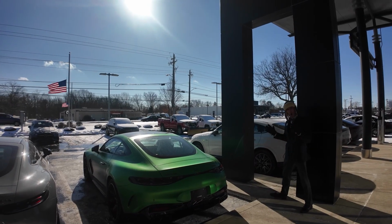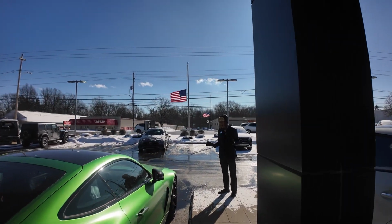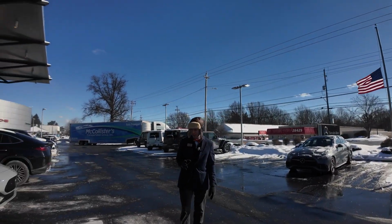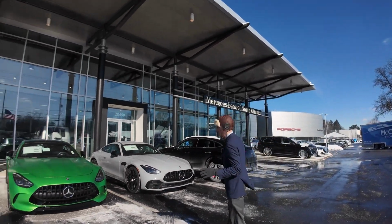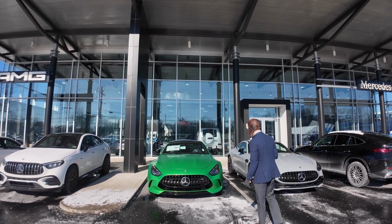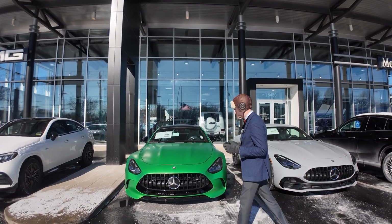This is the only GT in the entire country built in this color. I have no idea how I did it. I went into the inventory one day months ago, and there it was as an available choice, so I selected it. I went back a few days later, it was gone. It's not in the ordering guide, it's not on the website, it's nowhere to be found, but somehow we have ended up with the only Hell Green Magno GT55 coupe in the country, and I am thrilled about it. It looks beautiful, and I love the fact that it is the only one.